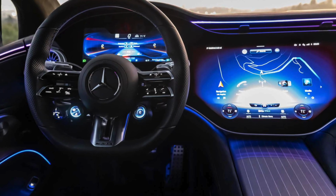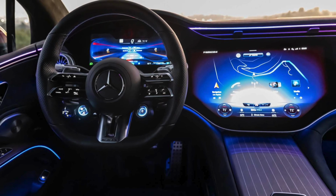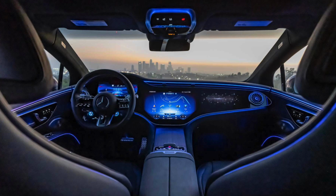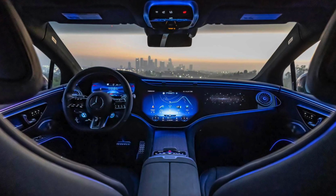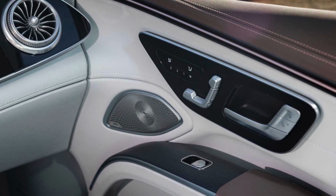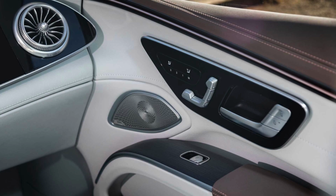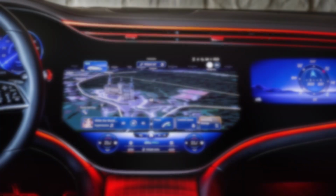Now let's move to the front. There is a huge 140 cm screen called hyperscreen in the front. There is a screen in the passenger side and it shows all the values of the car. The center console has two USB Type-C ports, two cup holders and large storage areas. There is a very high-quality 710-watt Burmester sound system. It makes you feel like you are in a concert area. The car has 64 different ambient lighting color options. The seats have heating, cooling, and massage features.